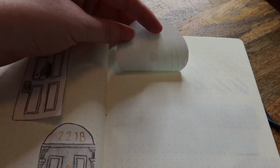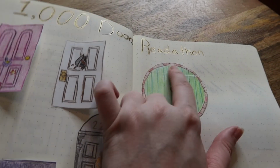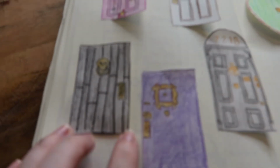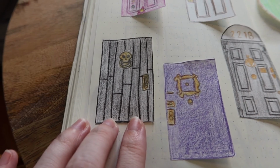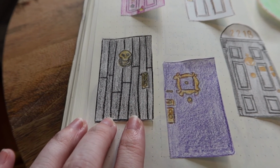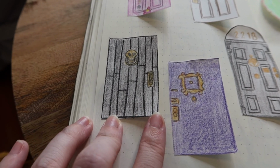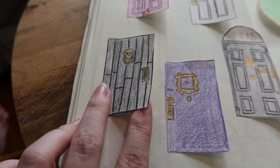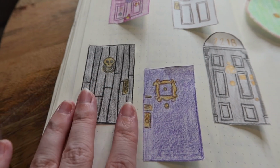So this one is attached, and I just put some glue or some double-sided tape on either side of these. And then this one, I don't actually know if this is what it would look like, but I decided to draw what I thought would be Mort from Throne of Glass. So like the door that she goes through to visit the sarcophagi. That's my vision of Mort, talking bronze skull.